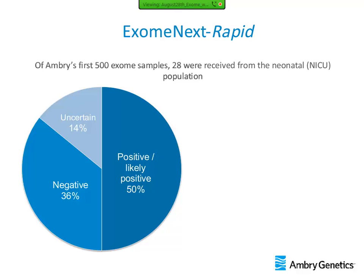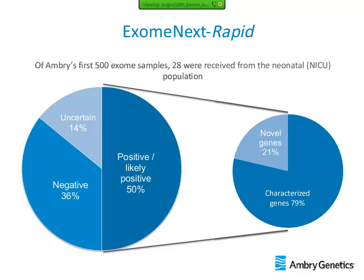Of those 28 samples, 14 or 50% were classified as positive or likely positive, 10 or 36% were classified as negative, and 4 were classified as uncertain. Of the 14 that were classified as positive or likely positive, 79% of those findings were in previously characterized genes, and 21% were in novel genes.